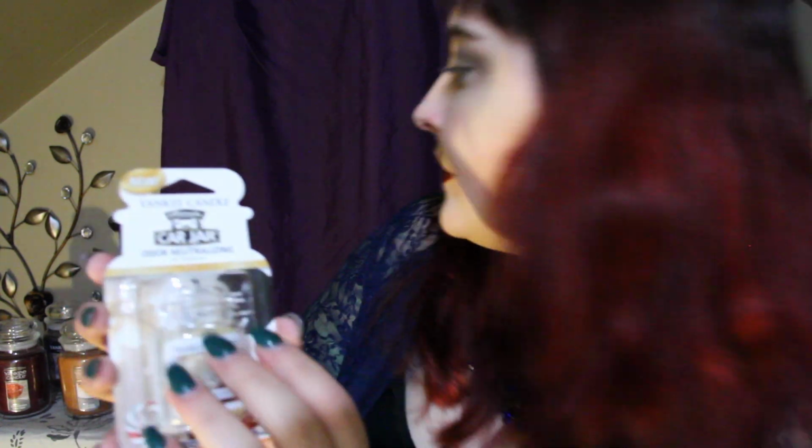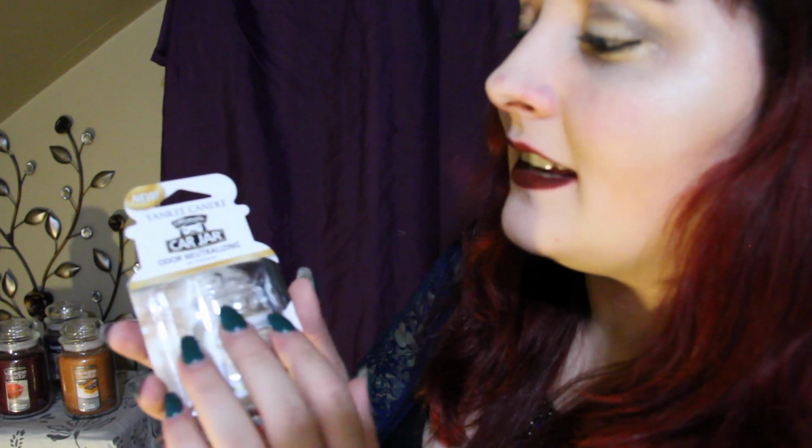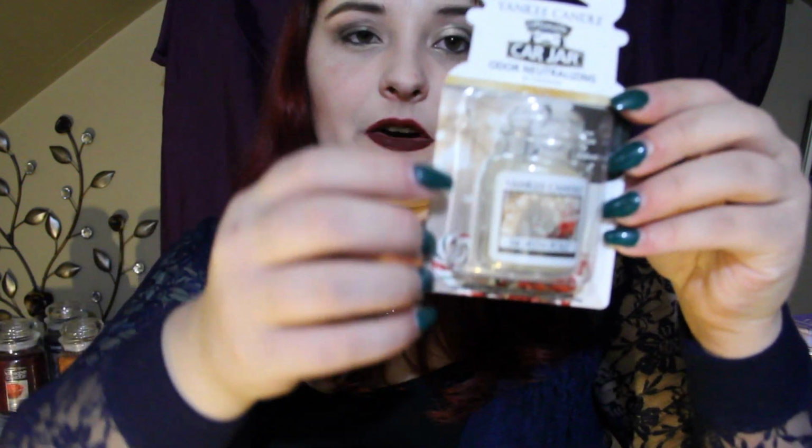So this also, similar to the one I showed you, is for our car. This is the North Pole flavor scent that we smelled a little bit ago. So that peppermint vanilla scent. Yes, it's called a car jar. So that's going to fit in your car. So you can kind of take the holiday season scents along with you on your errands, to and from work, etc.